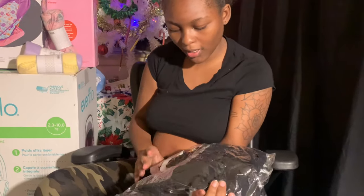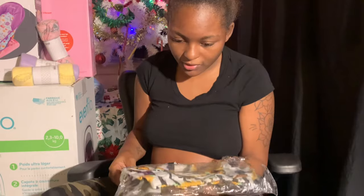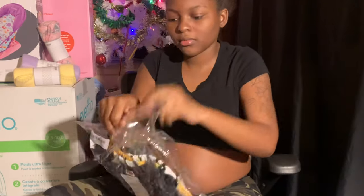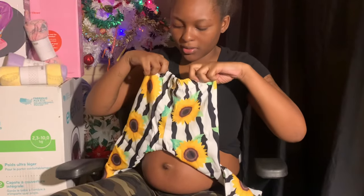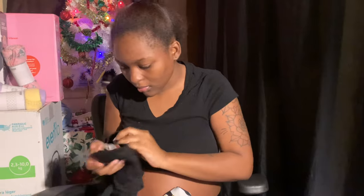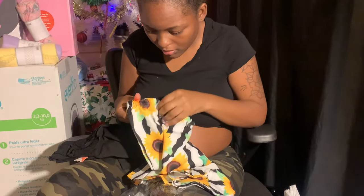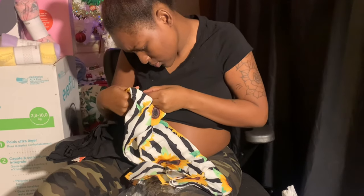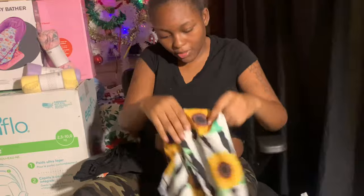This outfit right here, we ain't opening it, but it's like a little sunflower outfit. I don't remember what size this is. With the little flare pants right here and the shirt. This was the size, I don't even know. It ain't on here. It don't say the size on it, but most likely it's an 18 month or 24 month. I don't remember. I think we got this off Amazon too.